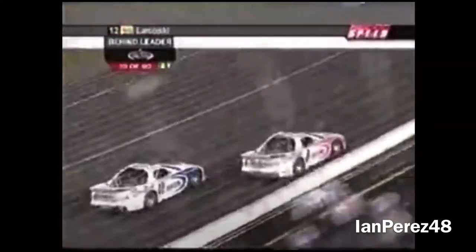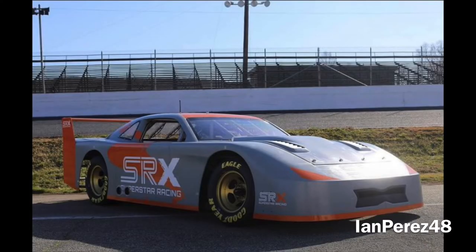Oh yeah, that's the stuff. That's what I like to hear. So that was the tease that they posted earlier today on Instagram. And like I said, a few minutes ago they revealed what the car would look like. Here she is! Alrighty, boys and girls and race fans, this is what the SRX officially looks like.